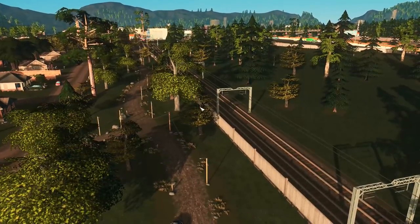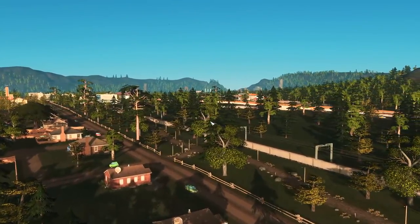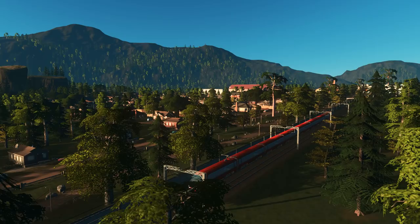Lots of ore fence up against as well to border this green belt between the residentials and the train tracks. And we'll wait for a train to come by here and we can see the aesthetic that it gives us. There you go.